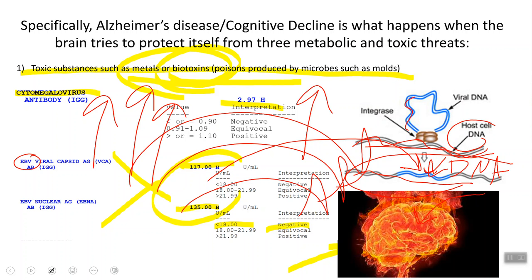And when it starts to attack it, it doesn't just attack this one little cell, but it attacks what? Your whole entire brain. This is why your brain is on fire. So if your brain's on fire, your brain is going to start to neurodegenerate. If your brain starts to neurodegenerate, this is where you're going to get foggy thinking. Your brain's going to start to diminish. You're not going to be able to think. Short-term memories are going to start to lapse.